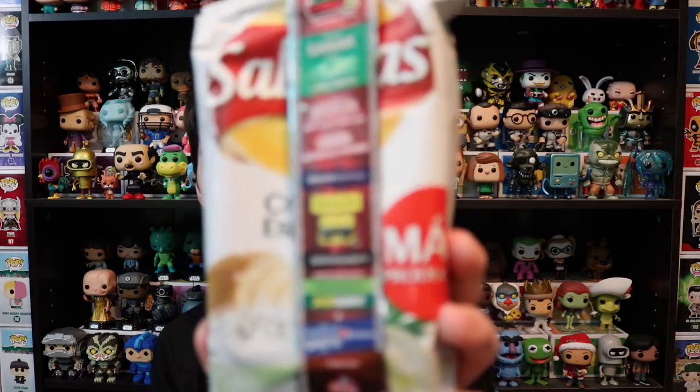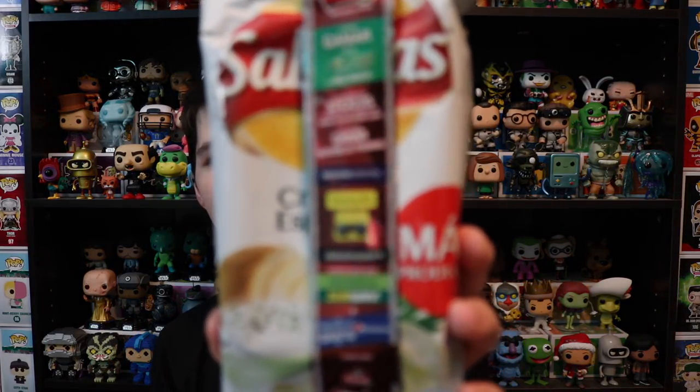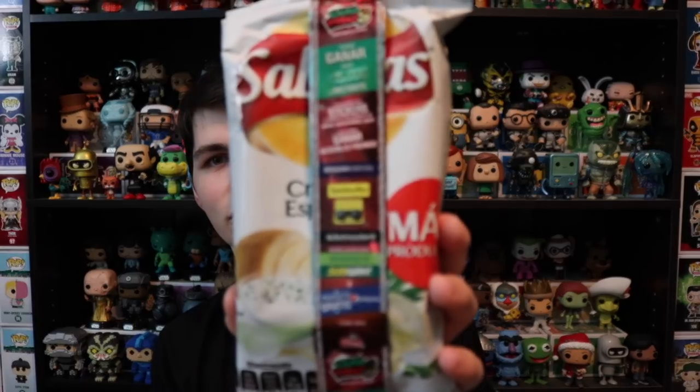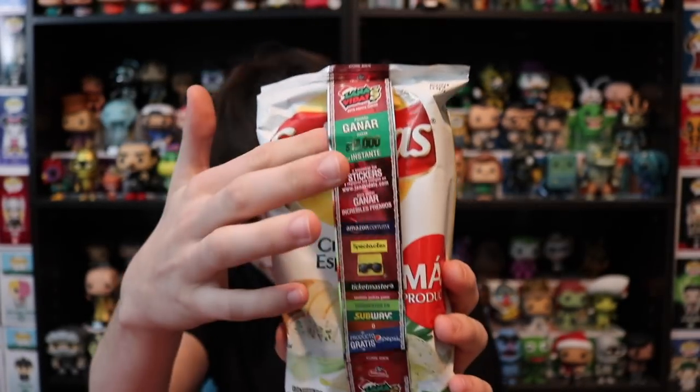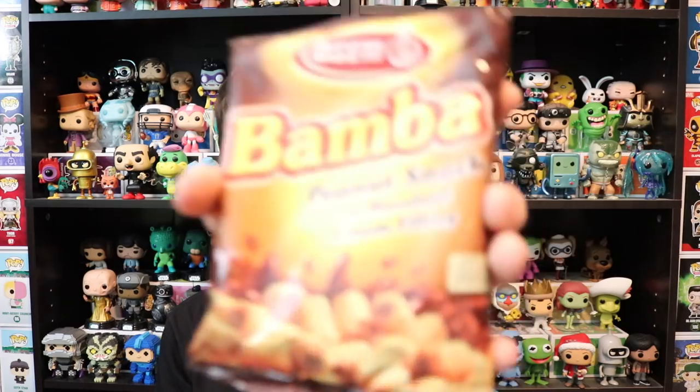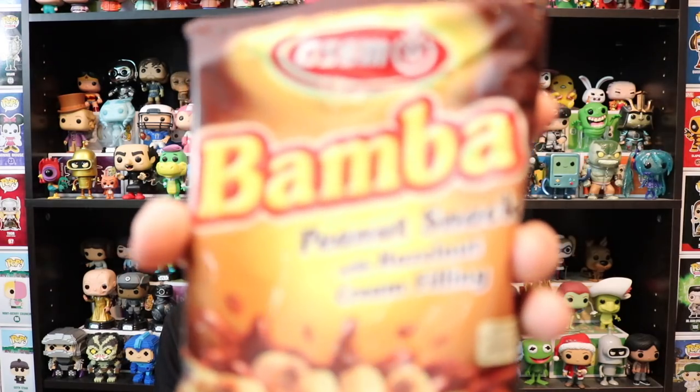Now there's some weird stuff in here. Whoa, okay, so what's this? This one looks like just sour cream and onion, but it says that you can win a few things on the front of it. Let me show you that there, guys. Look at that stuff on the front. It says you can win stuff, so I guess that's kind of cool. There it is. And this is the strip that it comes off of, I guess. And then we also have peanut snacks with hazelnut cream filling. That's also kind of weird. There we go, guys. That's a bit odd.